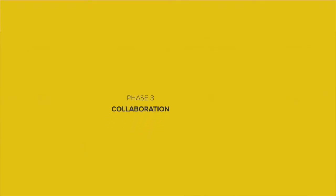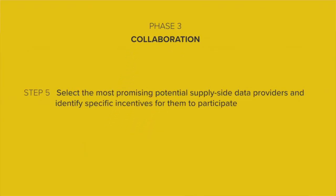Okay, now we move on to phase 3. In phase 3, data collaboratives, as we know by definition, are collaborations. Therefore, this step is about choosing the right supply-side partners and adequately incentivizing them to collaborate. Those are key steps for making a data collaborative a reality. The key task here is to identify the best data providers and identify specific incentives that will encourage their participation.